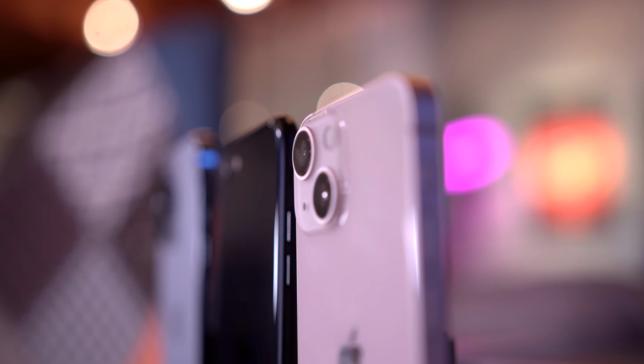Sometimes I think we're all too worried about having the best of the best, or the thing that we spent the most money on, and that it has to be better than anything else in the world, right? Well, today we are doing a blind camera comparison between the Pro iPhone and the budget iPhone.